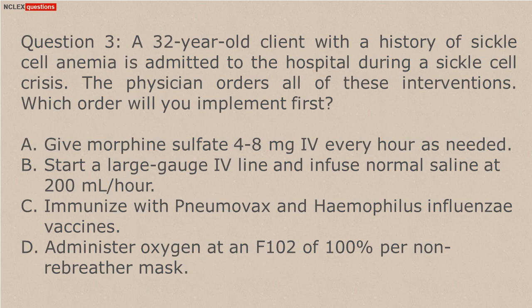Question 3. A 32-year-old client with a history of sickle cell anemia is admitted to the hospital during a sickle cell crisis. The physician orders all of these interventions. Which order will you implement first? A. Give morphine sulfate 4 to 8 mg every hour as needed. B. Start a large gauge line and infuse normal saline at 200 mL/hour. C. Immunize with Pneumovax and Hemophilus influenzae vaccines. D. Administer oxygen at an FiO2 of 100% per non-rebreather mask.